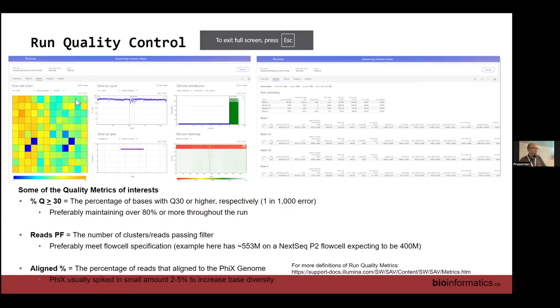On the left picture, the one with the grid, they divide the flow cell when they image it. They don't image the flow cell all at once. They divide it in a grid, sequence each grid, and you come up with a metric for each grid. What I've shown is the Q30 metric on each grid of a flow cell. You can see any variability, but if you look at the actual scale, it's a very minor scale. So even though the colors seem very different, they are pretty consistent.